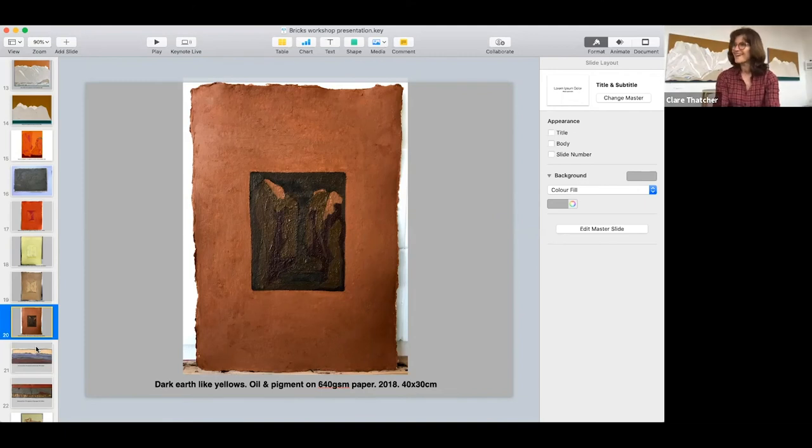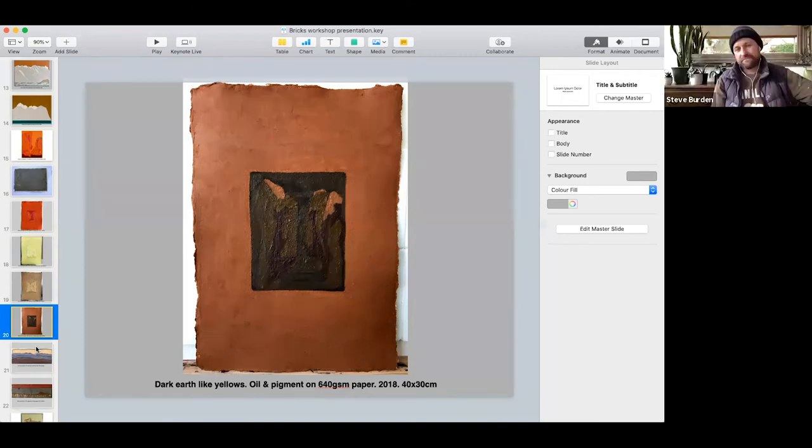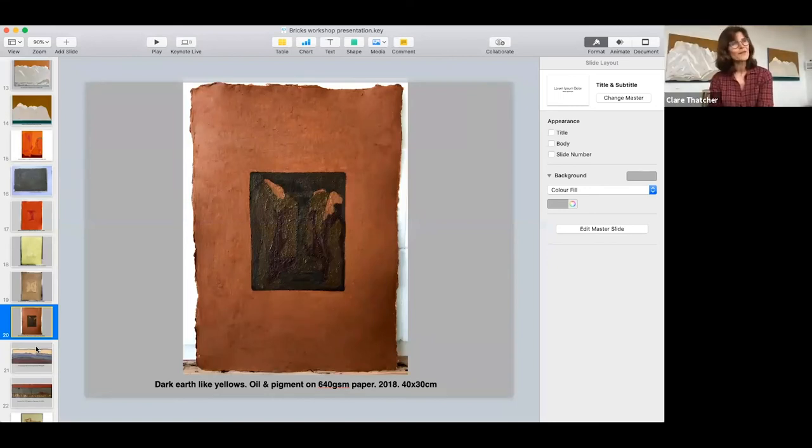Yeah. It's a bit like looking at artists' work, isn't it? You forget some of them, and there are so many you reference, and then you think, oh yeah, I used to look at those artists a lot.